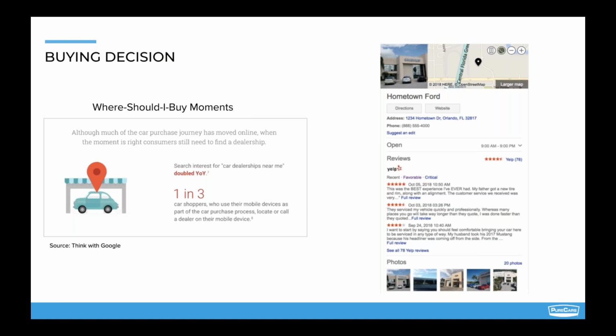Your Google My Business listing here also plays a huge role, because the information about hours, location, and phone number will either lead a consumer to you or to someone else. According to studies, inbound calls to dealerships are actually on the rise. About 28% of those that call you will actually come in to buy that vehicle specifically. So these phone calls are really important, and having your number there is also extremely important.